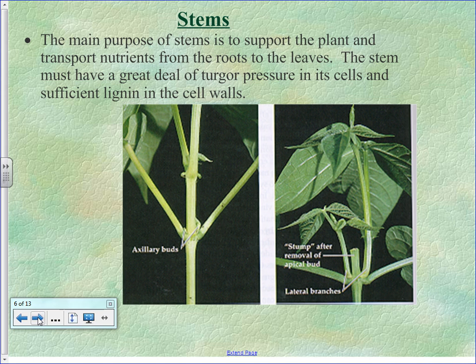All right, stems. Stems are supportive, but they're also transportive. They support the plant, but the bulk of their purpose is to transport material between the two places in the plant, between the leaves and the roots. Those are really the busiest parts. That's where it's shipping and receiving, kind of. You're always going to be moving stuff in between. That's what the stem has to do. So the main purpose of stems: support the plant and transport nutrients from the roots to the leaves, and of course the other way around.